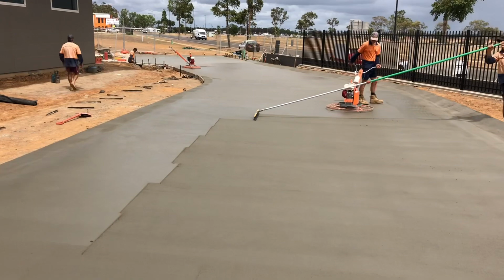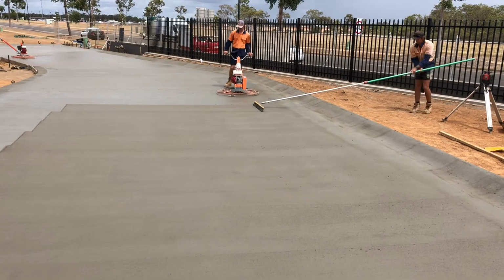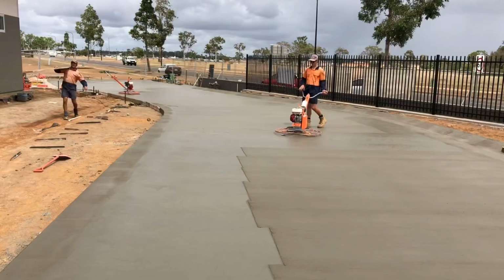This one's looking pretty good. Alright, we'll go back into it. I'll go and start scooping this bit over here. You'll see it at the end of the job.